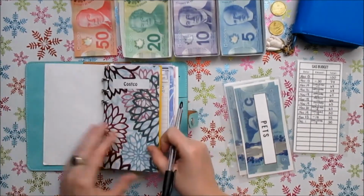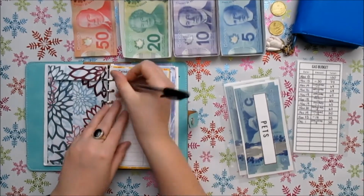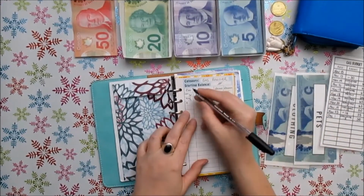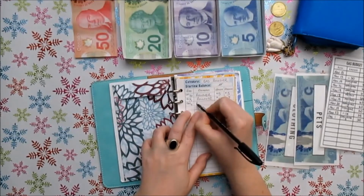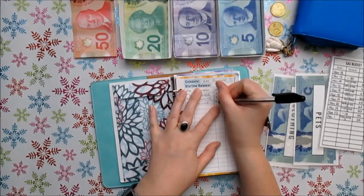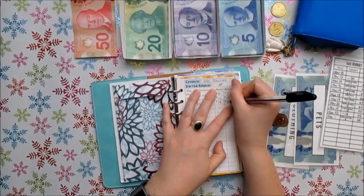So let's fill out the trackers real quick. December, smooth this over a bit. December 4th rollover. We have 15, giving us 30. That's pretty good.